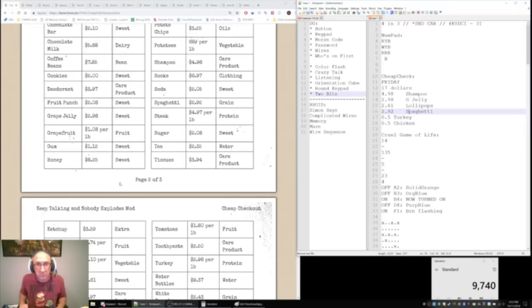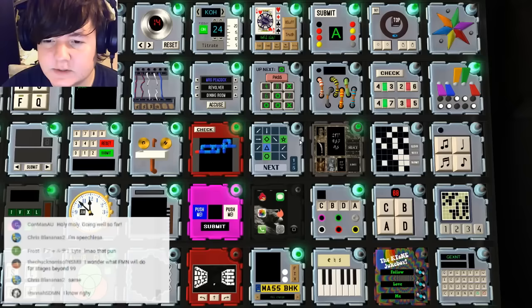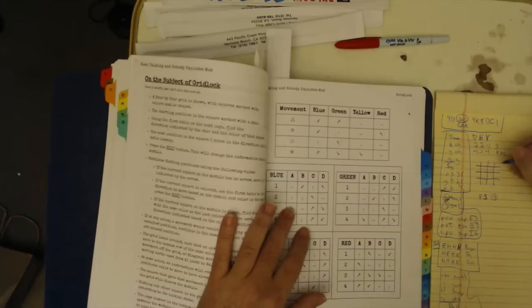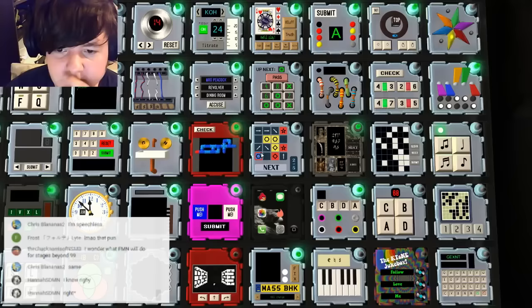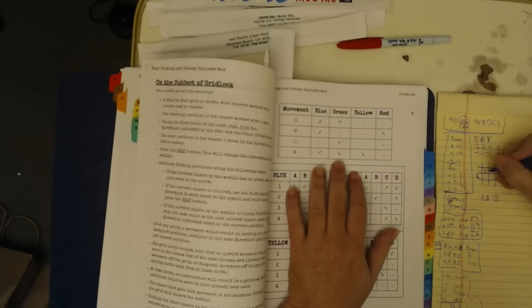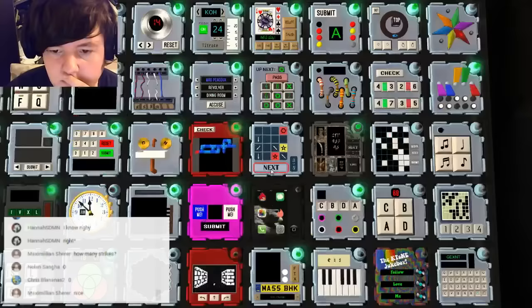OBS, I think, went down again, but I think we're back. Gridlock is star, green star, Delta 2, pressing next. Alpha 3. Alpha 3 is up, right. Bravo 2 is yellow hexagon, pressing next. Bravo 3. Bravo 3 is empty. Charlie 3. Charlie 3 is up, left.